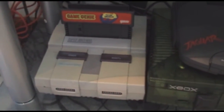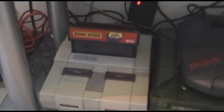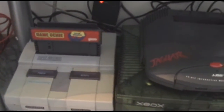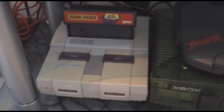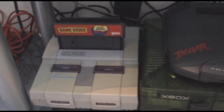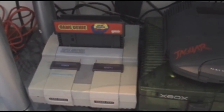Super NES, of course, with the Game Genie in it, so I can play Super Famicom games, which is kind of nice. Now, people get freaked out when I use a Game Genie, saying, oh, you don't play your games, you cheat. Well, a lot of games I do beat, but any new RPGs I play for Super NES, I just don't have the time to sit and level up. So I'll pop the Game Genie in and boost the levels so I can at least get through the game, enjoy the plot, and still have some time in the day.